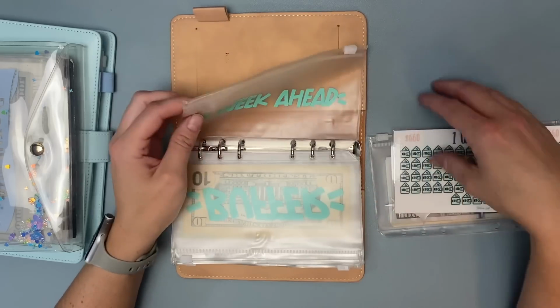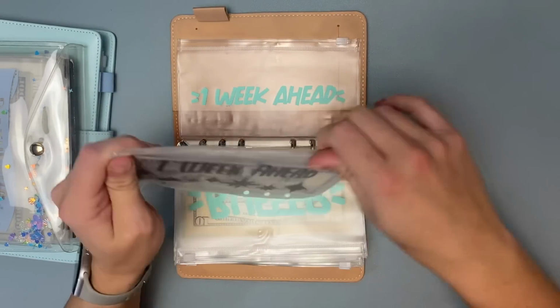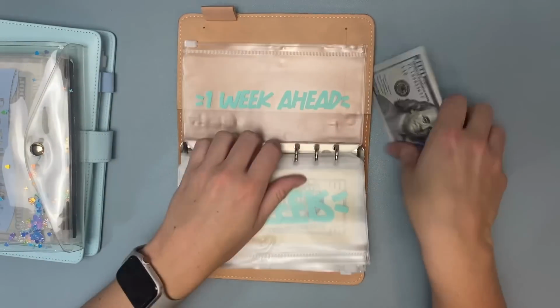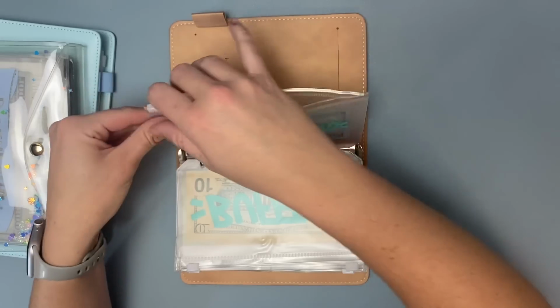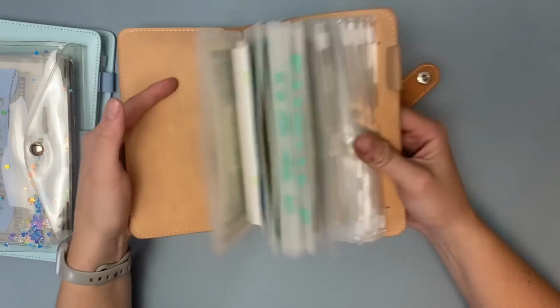So buffer is new. My 1 week ahead tracker is going away because we already met the goal. And this is just where I store the money I had already saved to be 1 week ahead for those 5 week months that really suck if you get paid monthly or twice a month. And that is going to do it for my budget binder.